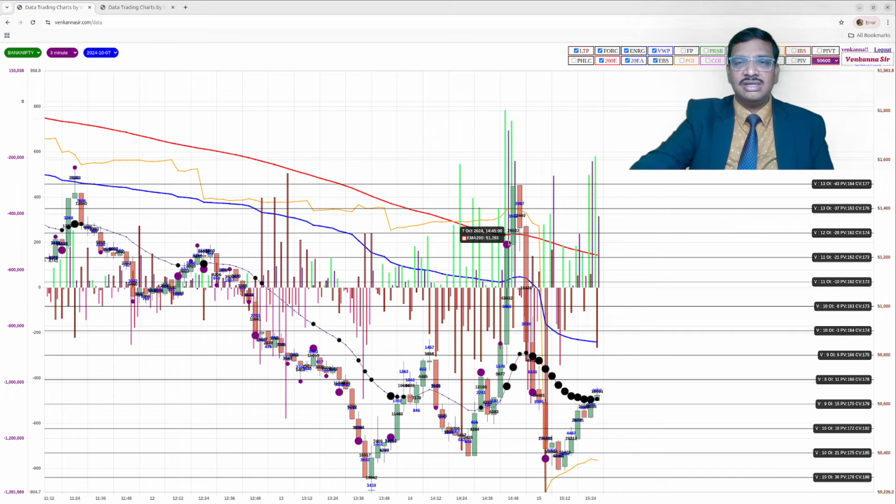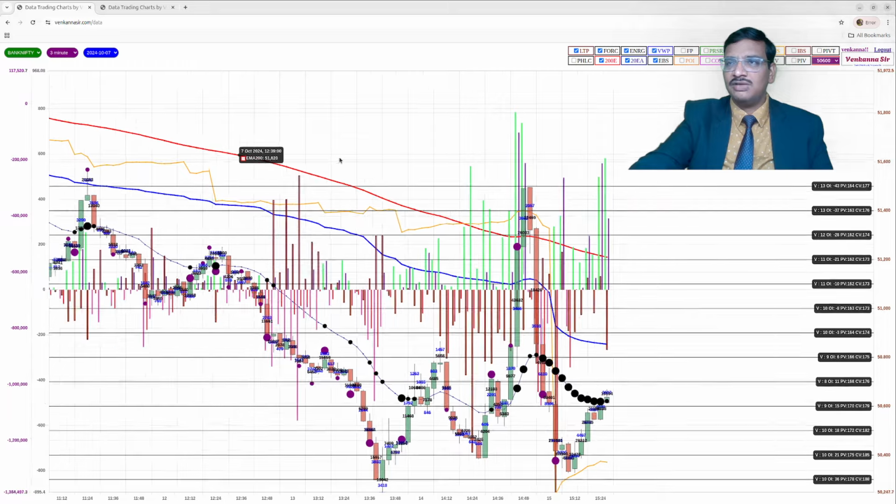But this tendency is to trap the retailers so that they can sell their quantity. That is the reason for this particular trap, you are taking the advantage. Don't be in the trade for long. And the condition is, the number has to come at the bottom and it just touched the 200 EMA. That is also a psychological barrier for many of the retailers.